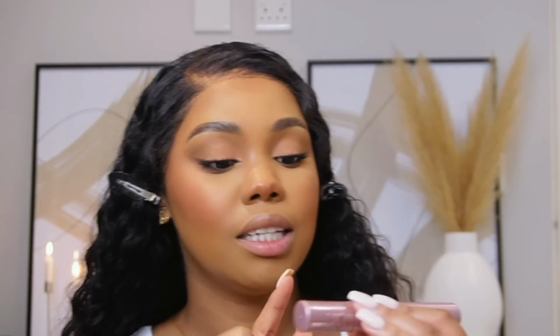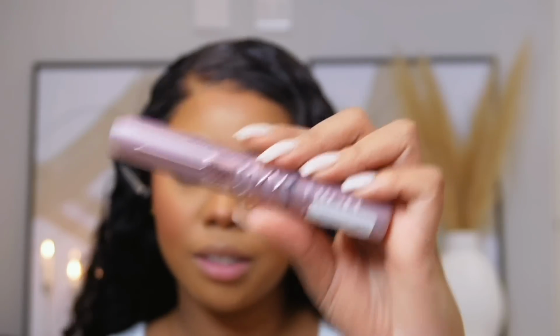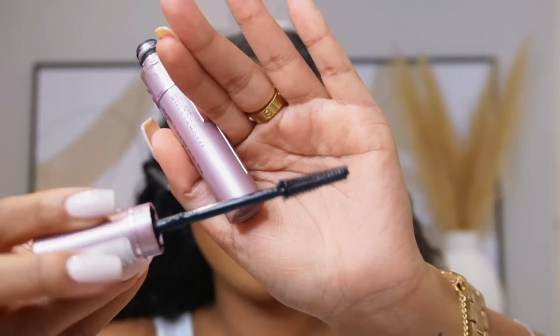Then for my lower lash line, I use the Maybelline Sky High Sensational Mascara. I think this is everybody's go-to. Everyone loves it. You really can't go wrong. The reason I use it for my bottom lash line specifically is the wand is tiny, whereas the Kylie wand is really thick. I've tried to use it at the bottom and it just messes up my whole thing.